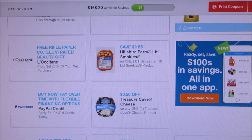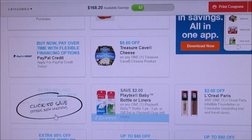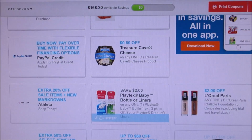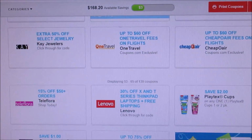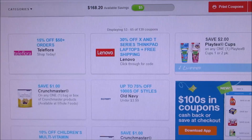They added a 55 cents off Little Smokies. They had the $2 off Playtex Baby Liners, the L'Oreal Paris Infallible Foundation or Concealer if you guys are interested in something that way. They also have the Playtex Cups, which I like because there's some really good deals that I can find with those sometimes.